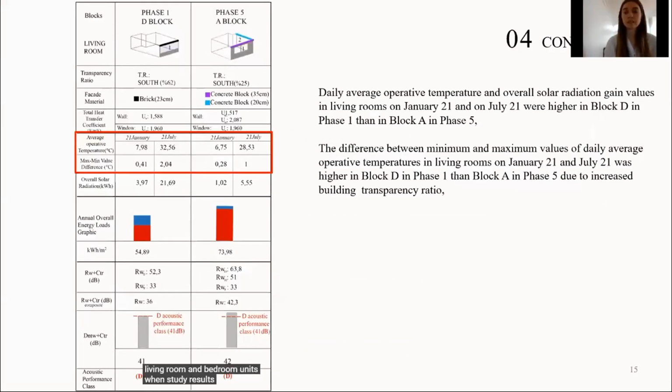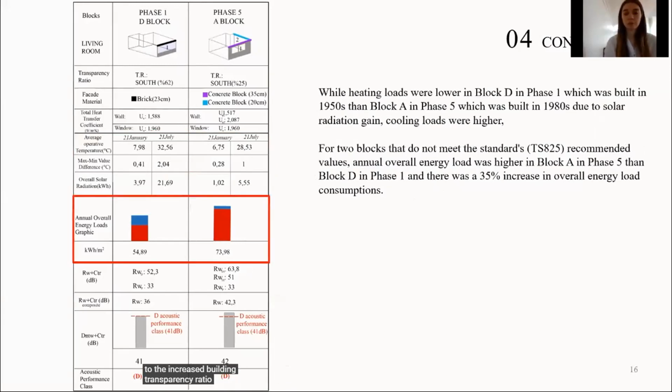When the study results are assessed, for thermal comfort in living room units, daily average operative temperature and overall solar radiation gain values in the living room on January and July 21st were higher in Block D than Block A. The difference between minimum and maximum values of daily average operative temperatures was higher in Block D than Block A due to the increased building transparency ratio.